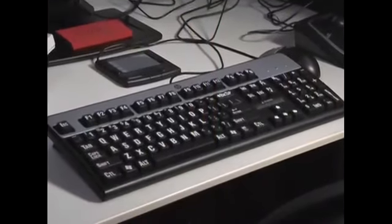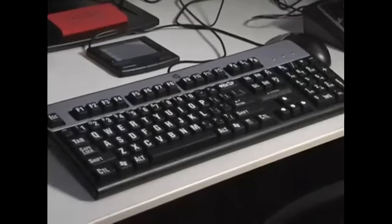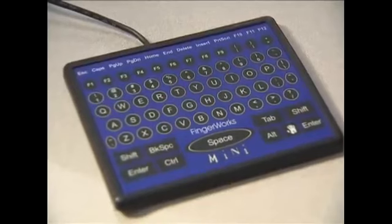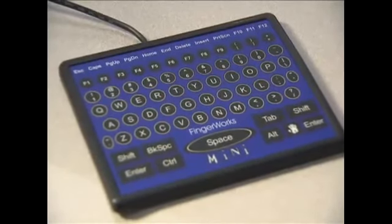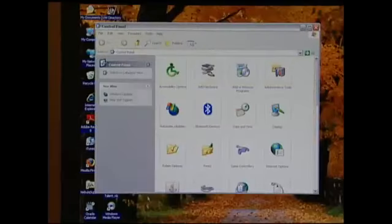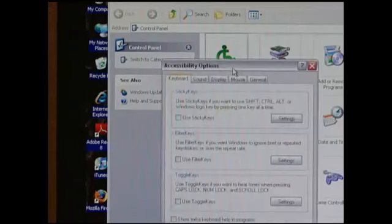Some people with mobility impairments don't have the flexibility or range of motion to use a standard keyboard. Fortunately, there's a wide range of alternatives available. Some of those are already built into current popular operating systems. The fact that there are some basic features built into operating systems is really important.